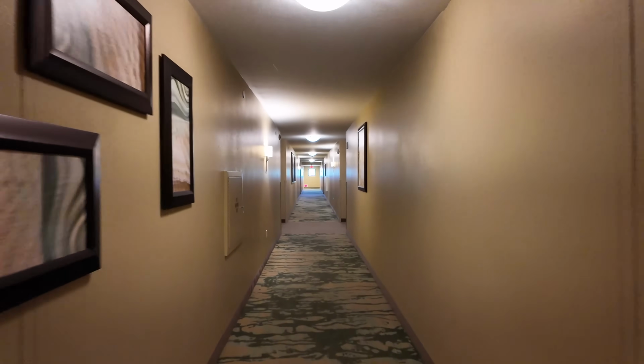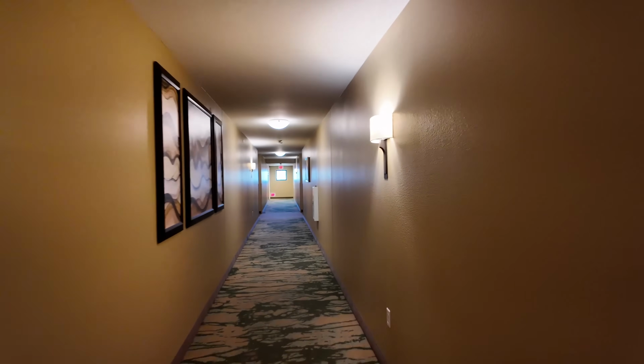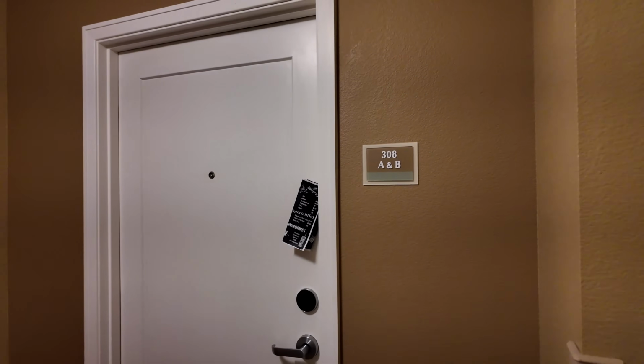308A. Hallways are a little narrow, not too bright, 80% dim. I don't know what the theme is in this hotel. Let's see, 308A. And there you go.